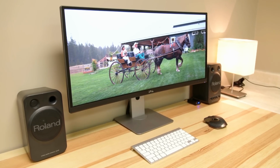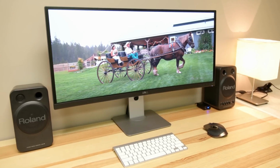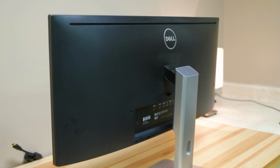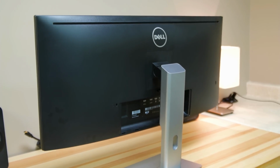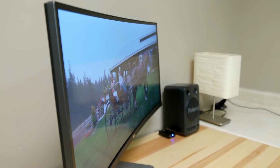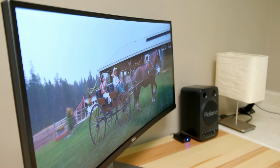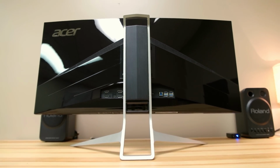Out of the 4 monitors, my personal choice is the Dell. Its I/O is flexible and future-proof, it has a good stand, and the menu system is easy to use. The Dell display looks great, and Dell is known for their great warranty and customer service for their UltraSharp line of monitors. If your main concern is gaming, the Dell will do a good job, but you'll likely want to go with the Acer for the FreeSync support and other gaming features.